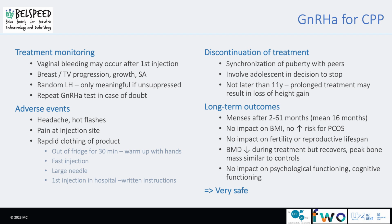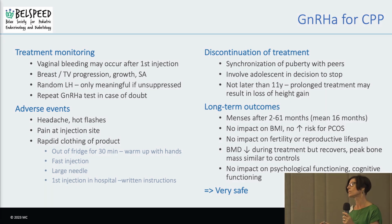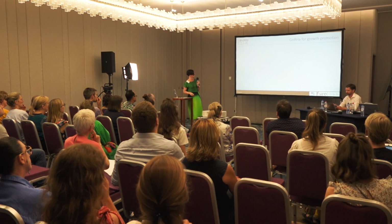On the other hand, we must also recognize that GnRH agonist is actually a very safe treatment in this context. And we know that menses will resume spontaneously after the stop of GnRH agonists at a mean of 16 months after stopping this. There is no impact on the BMI, there is no increased risk for PCO, no impact on fertility, on reproductive lifespan. There is a decrease in BMD, but it will show some catch-up again, and actually the peak bone mass will be similar as in controls. There is no impact on psychological functioning, no long-term impact on cognitive functioning, and so on. So overall, very safe treatment, so that's also very important, of course.